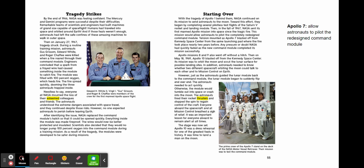Next, we're going to see if we can skim and scan for Apollo 10. I'm just going to skim through and see where it mentions Apollo 10. Oh, right here in this second paragraph. Once I found Apollo 10, I'm going to do a little bit of rereading to find its purpose. Apollo 10 blasted off from the Kennedy Space Center. Its mission was to orbit the moon and scout the lunar surface for possible landing sites.